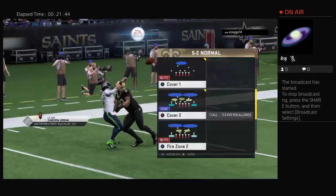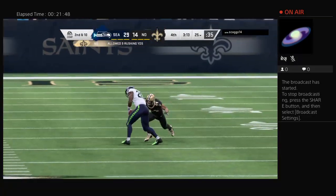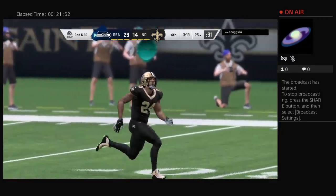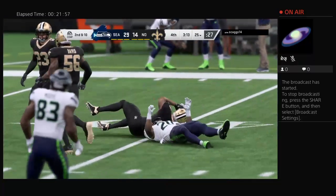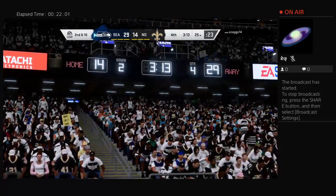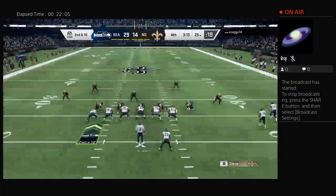Meanwhile, they take a shot to start the drive, but this is going to wind up incomplete. Nothing open downfield, and he had to get that one out in a hurry because he just knew he was about to take a big shot. Probably couldn't get his legs into the throw. Became an all-arm throw trying to check it down to his running back. Incomplete. An incomplete pass leads to 2nd and 10 from the 25.